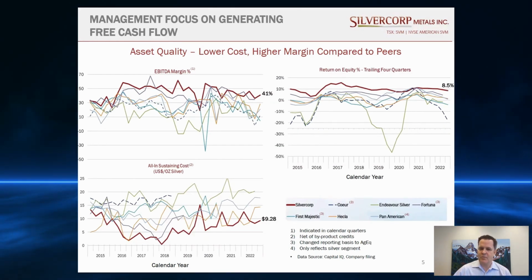Working your way down the income statement, looking at our return on equity, you can see 8.5% the most recent quarter. And again, if you think back to that first slide that I showed you, which showed the cash as well as the investment portfolio, neither of those two elements in the story are contributing to this return on equity calculation. So if you back them out, our return on equity would be more than double what it is right now.